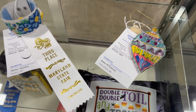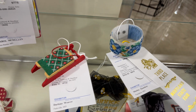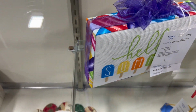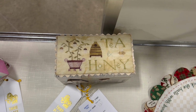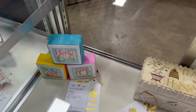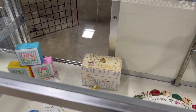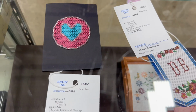Embroidery, that is any item embroidered. That is a bracelet there. A sled finish, and then "Hello Summer," that's on Aida, finished as a block, and then "Tea and Honey" placed on top of what looks like a decoupaged box. Really lovely finishing in all of these here in this case, and that embroidered bottom looks like a tree skirt.